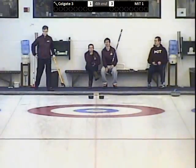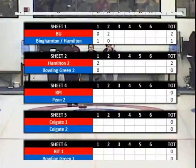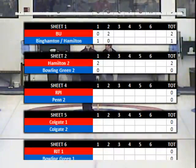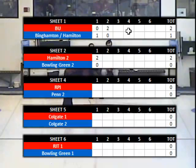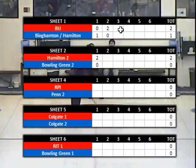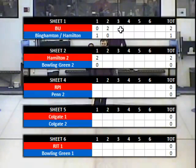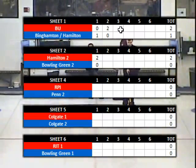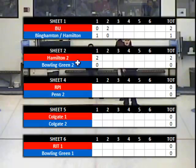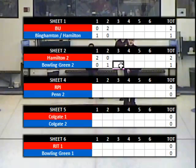All right, folks, let's get you updated on scores and other sheets. Okay, sheet 1, it looks like BU, that is Boston University, has pulled out to a 2-1 lead over Binghamton University. Dan, our scout in that game, the defending champion, working in the Broadcast Central with us this year. On sheet 2, it looks like Bowling Green is up 4-2 over Hamilton 2, after 3 ends.